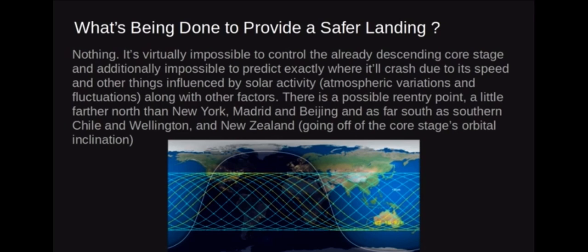So, what's being done to provide a safer landing? Nothing. It's virtually impossible to control the already descending core stage, and additionally impossible to predict exactly where it'll crash due to its speed and other things influenced by solar activity, atmospheric variations, and fluctuations, along with other factors. Going off of the core stage orbital inclination, there is a possible re-entry point a little farther north than New York, Madrid, and Beijing, and as far south as southern Chile, Wellington, and New Zealand. That's a pretty big spectrum, though.